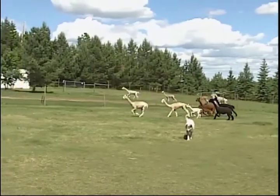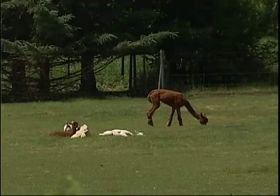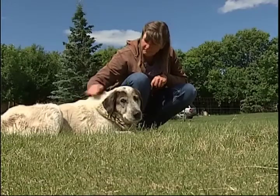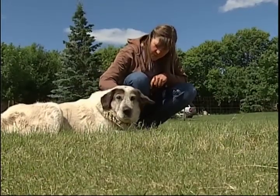Lou is the 3rd livestock guardian dog on this farm. She patrols the territory at night looking out for predators like coyotes and bears. Merkley says you can't train these dogs to do what they need to do. Lou comes from working parents, but livestock dogs also have amazing instincts.